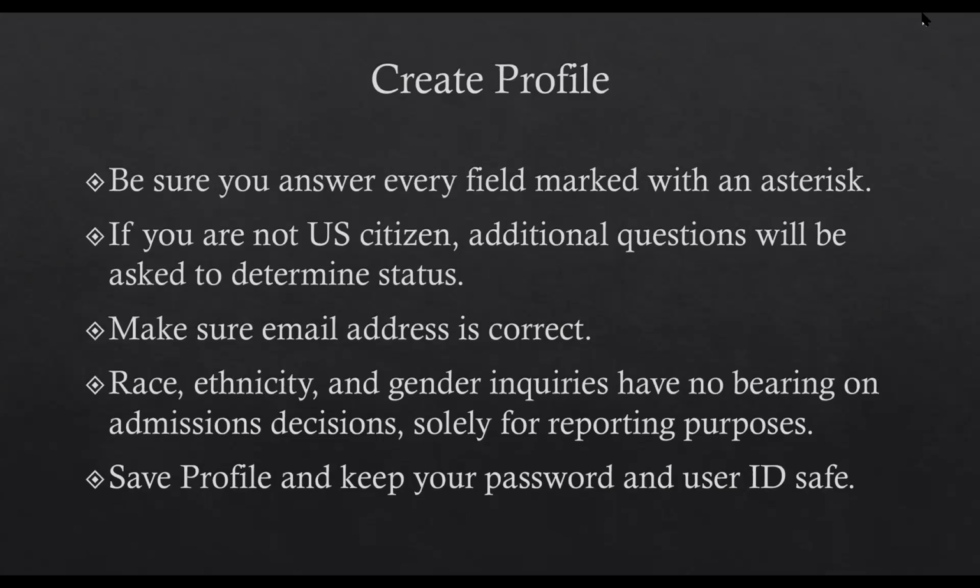correct that issue. As you're filling out the profile, you're going to be asked if you were a U.S. citizen or not. Based upon how you answer this question, there will be an additional set of questions that may be created that students will have to answer to clarify their immigration status. This is also used to determine residency status for tuition purposes.